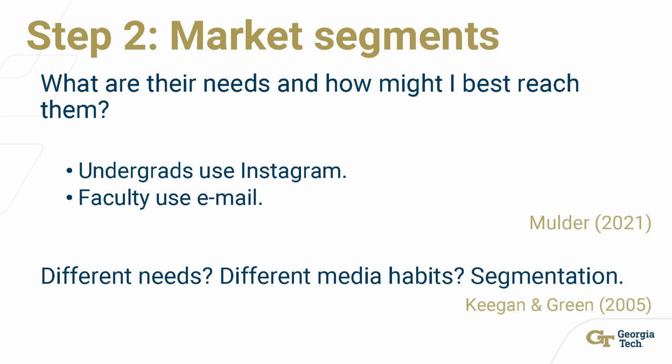Undergraduates, for instance, use Instagram more, with 71% of people ages 18 to 29 utilizing the platform. Faculty, however, might be more interested in learning about your offerings through email. We've certainly found this to be true at Georgia Tech. When you decide the people you're trying to reach have different habits in media consumption or needs you might want to address specifically, you're doing what's called market segmentation.